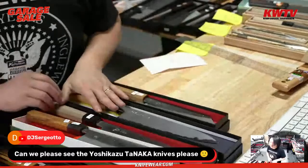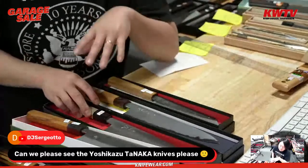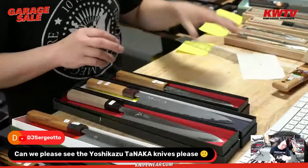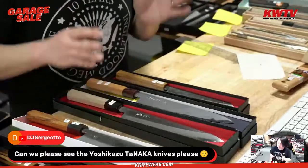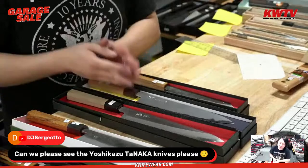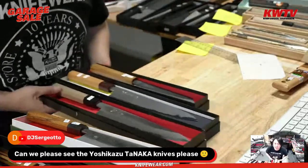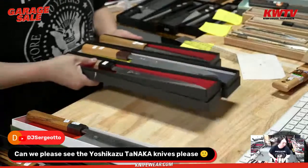Alrighty, so that's Tanaka-san's knife. So Yoshikazu Tanaka-san, I've seen some other blacksmiths, I'm not gonna name them, but when it comes to double bevel knives, he's probably one of the best I've seen in that region. That's quite the claim.